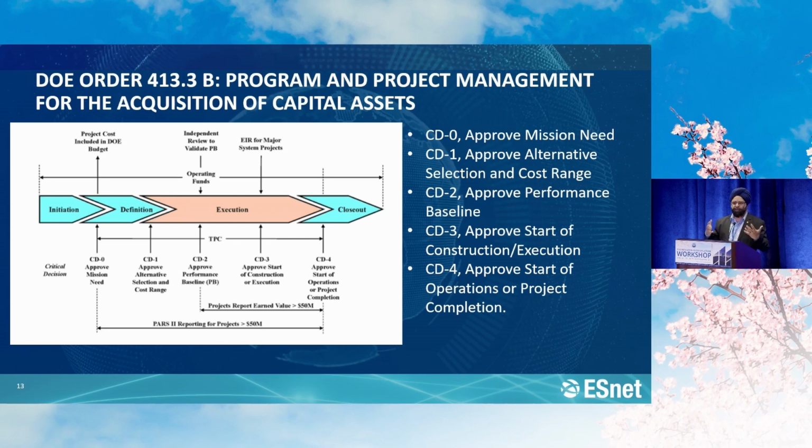CD2 is approved performance baselines. This is when you fix the numbers: this much amount, this much contingency, this is the scope of the project. Everything is now locked down and ready to go. CD3 is the start of construction or execution of the project, and CD4 is closeout. So that seems like a very simple series of steps that gets you from a vision to completion of a project. So that's what we follow.